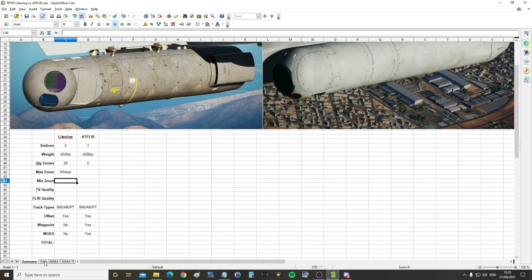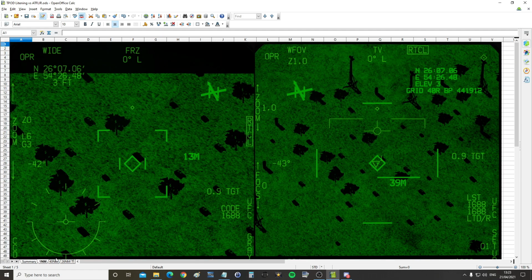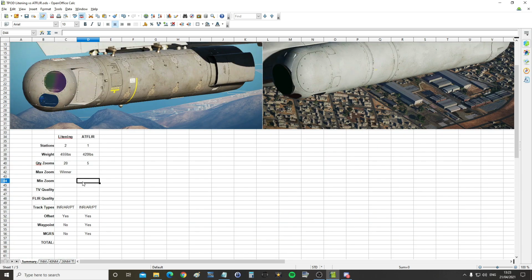Minimum zoom, as you probably already guessed from the request, is the other way around. The Lightning is zoomed a lot more in, and the ATFLIR is zoomed a lot more out. That is maybe not quite as useful as max zoom, but it can be useful, because if you are close to the target, it's so annoying when you can't zoom out much. You end up having to shift to look out the window with your eyes. You then lose situational awareness with your TPOD, and it becomes a bit of a pain. So it's nice that we can zoom all the way out like this. So we have minimum zoom, ATFLIR, winner!